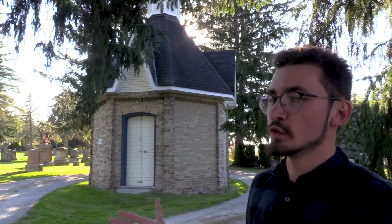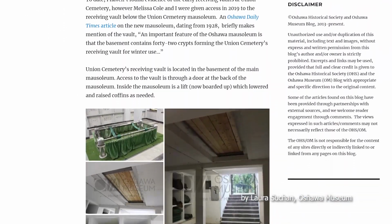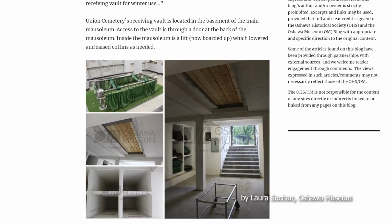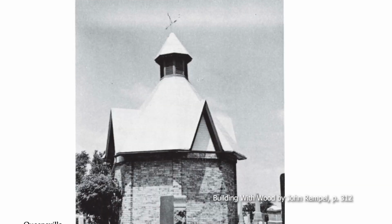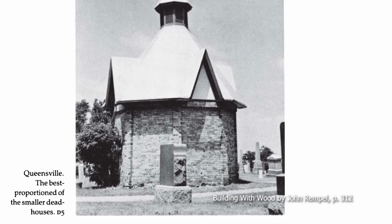So how could graveyards keep bodies cold and secure during the winter months? The answer was often a building like this in Queensville Cemetery. They have several names, but they're often called winter vaults, receiving tombs, or dead houses. Dead houses were fairly common in the northern states and in Canada, where the climate was cold enough. They were usually simple buildings made of brick or stone to keep them sturdy and secure, and they usually had a square or rectangular floor plan.